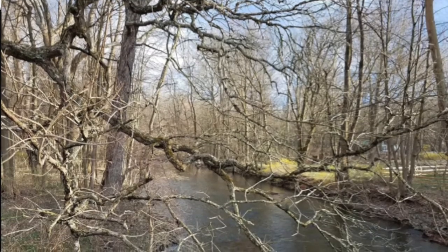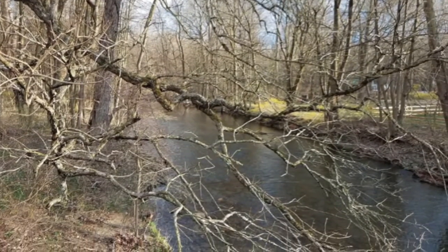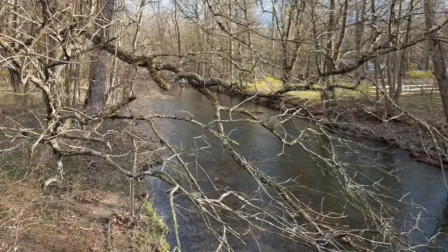This time I'd like to take you along with me on a little walk along the east branch of the Brandywine, looking towards Downingtown. All along the river you can find little beaches. It's really cool unless there's a big rain. And this was early spring. I did a walk for about an hour.